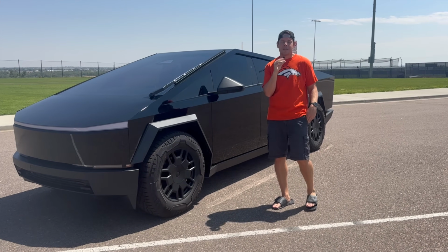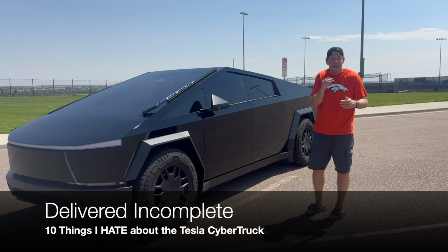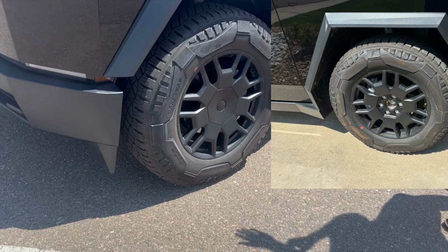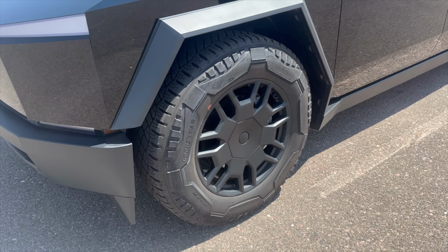All right, number 7. I spent $130,000 with tax before I bought all the extra stuff, and this thing didn't come complete. They sent them out incomplete. First thing that's missing is the actual hubcaps. So I bought an aftermarket one to put in the middle there, but the hubcap that covers the whole thing, we're still waiting on, even though this started delivering 8 months ago.